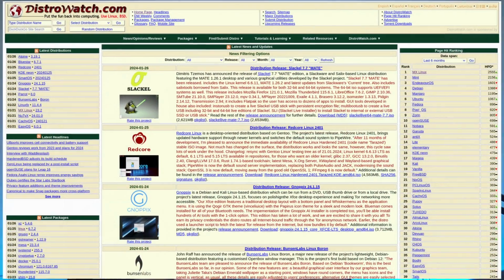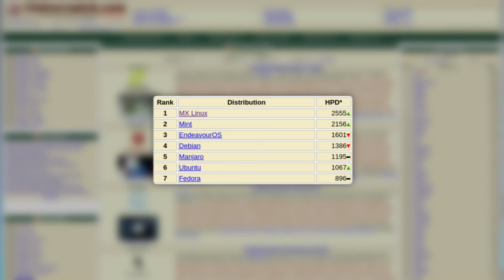Let's do something a little different. Instead of just talking about whatever I plan to, let's talk about whatever distro is currently ranked number 1 on the page hit rankings at DistroWatch. So let's go right now to distrowatch.com and check out, it's MX Linux. So let's talk about MX Linux and what's new with their latest release of MX Linux 23.2, because it's at number 1. I have to talk about it.